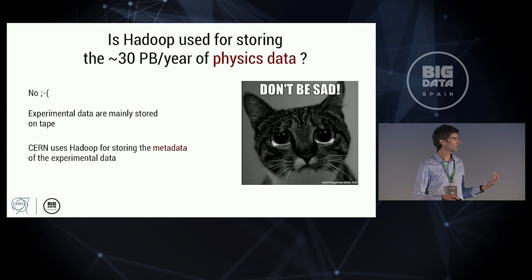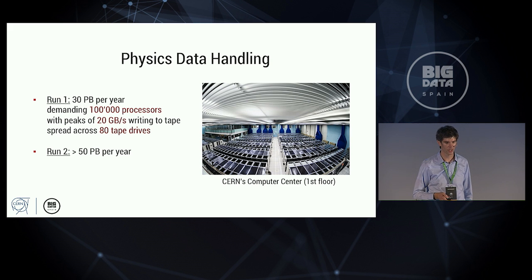But for those who are interested in Hadoop and think I will also talk about Hadoop: we store the metadata of the physics data in a Hadoop cluster. So I will now explain a bit more of that.